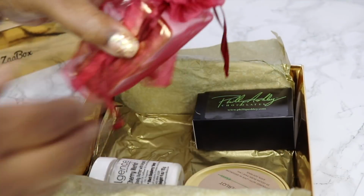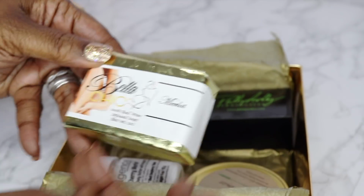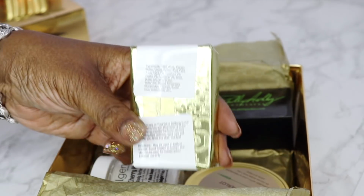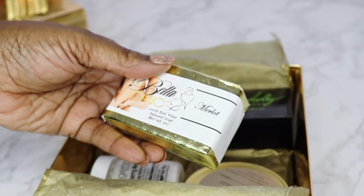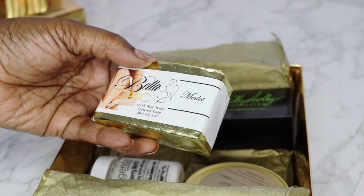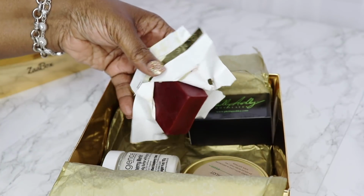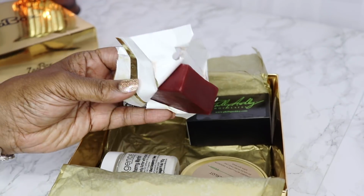The next thing is the Bella Chic Beauty Essentials Merlot Red Wine Infused Soap. This smells wonderful guys. I could smell this through the package, and the packaging is very nice. I could see a lot of time went into caring about the way the product looks. Look at that soap. That cake of soap is gorgeous. Look at that deep red wine color.